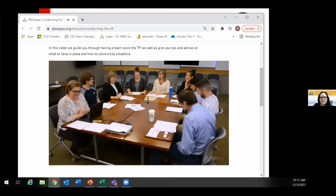In this next section, the team keeps moving through the survey one item at a time. The team lead guides them through discussion as needed, keeping everything moving as efficiently as possible. Notice how the TFI walkthrough comes into play and what happens when there's a split vote.